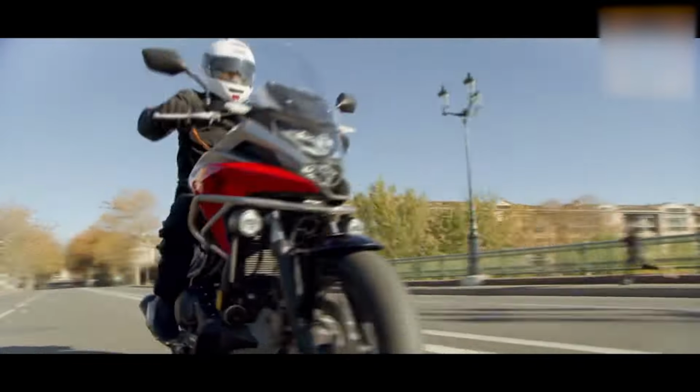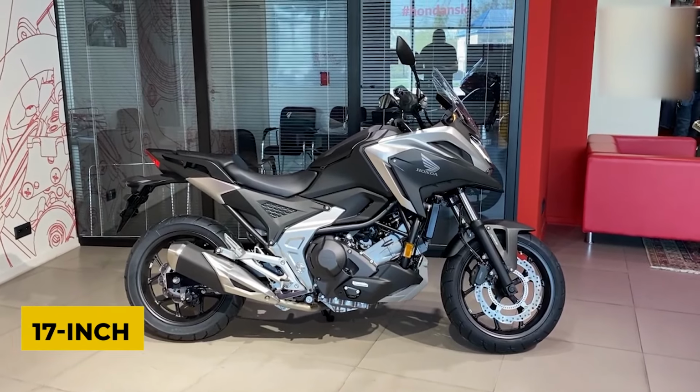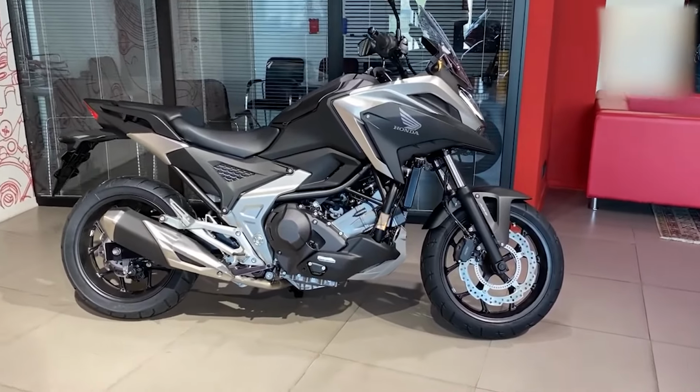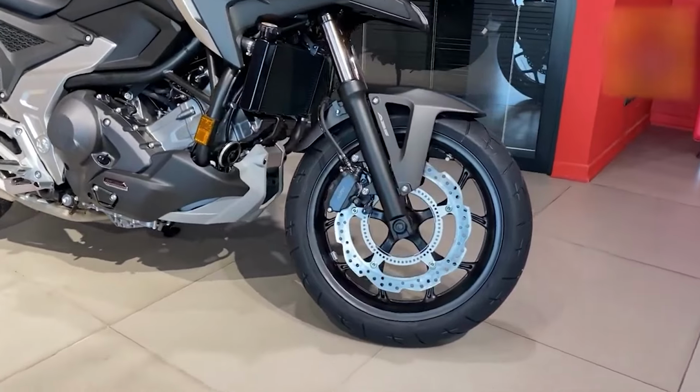I know what you're thinking. Are the tires mud puddle ready? Well, those 17-inch wheels can speak for themselves. They're experienced enough, but with a wide selection of premium tires to choose from, you'll have the ultimate grip and control, even in the tightest of turns.